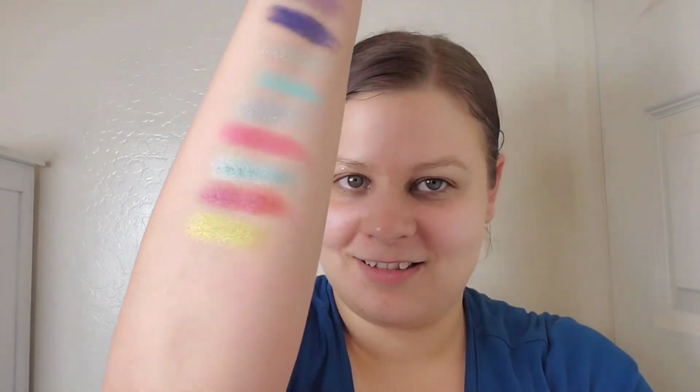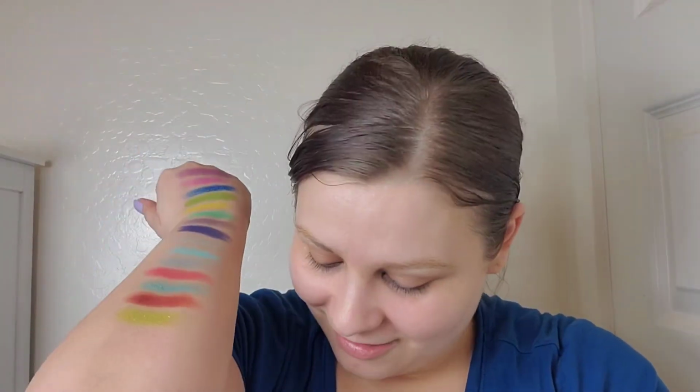The next palette is also from BH Cosmetics. It is the Weekend Festival palette. And that is what this one looks like. My favorite shades in here are Neon. And it's a tie between these two, but I think I'm going to go with Hippie. I've been feeling orange and green a lot lately, and I think that's why I picked that. But this is Neon. That is really neon. And then Hippie.